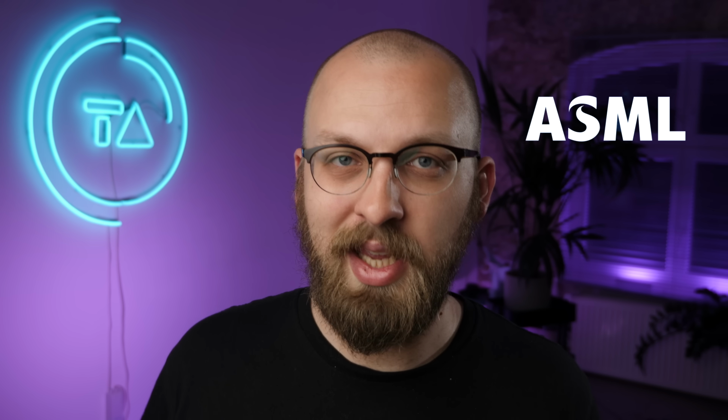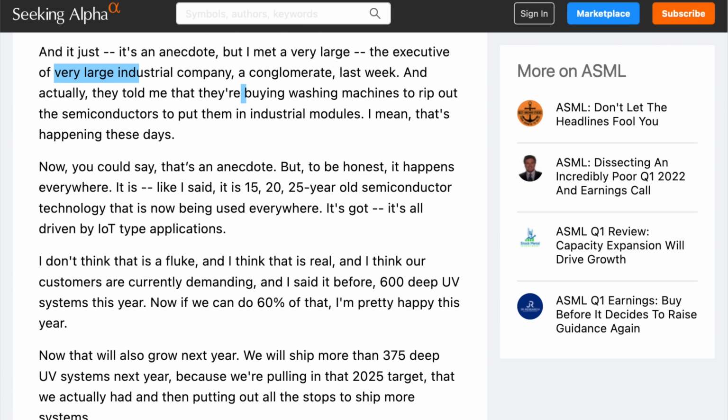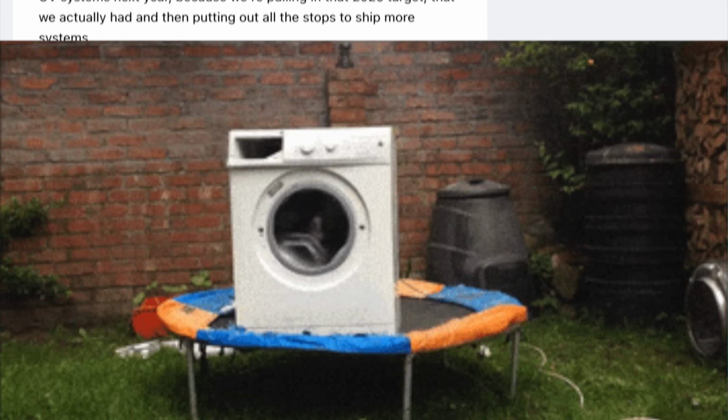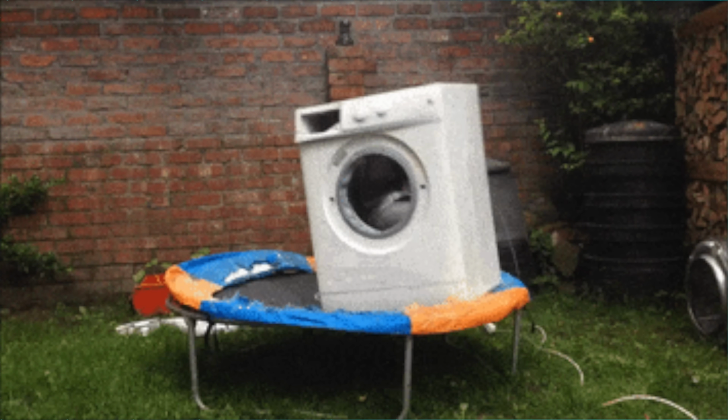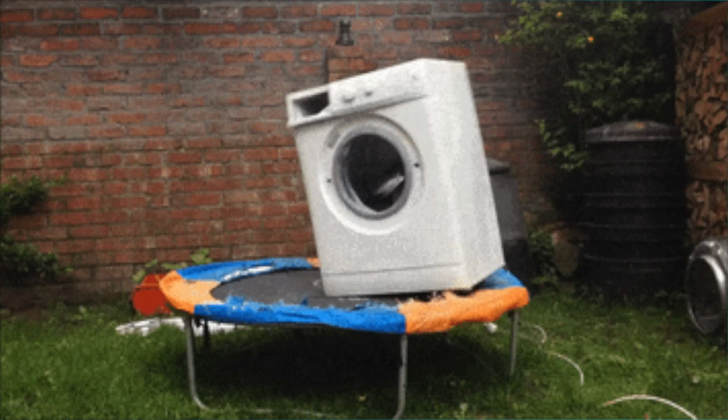And perhaps my favorite nugget comes from the Dutch company called ASML, which makes the machines that make many of our chips. The company's CEO said that he met an executive at a, quote, very large industrial company who told him that the company is, quote, buying washing machines to rip out semiconductors to put them into industrial modules. Buying washing machines just to crack them open and feast on the chips inside sounds like something out of a Mad Max dystopia.